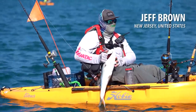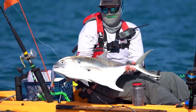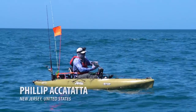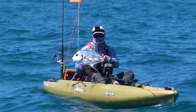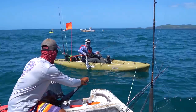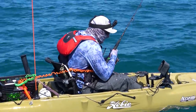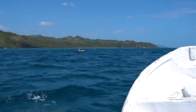All right. These are brutes, man. On the popper, too. It's awesome, ain't it? Hell yeah. There's a big school of them going around. Yeah, look at that. Good one. African pompano for Bill here from Jersey. Nice work, man. Yeah, they're good eating. Nice release. There's more down there, man. There's tuna rolling through.